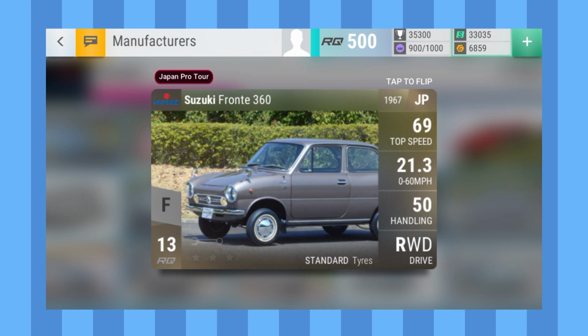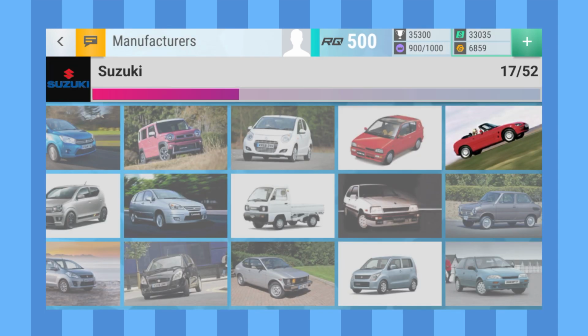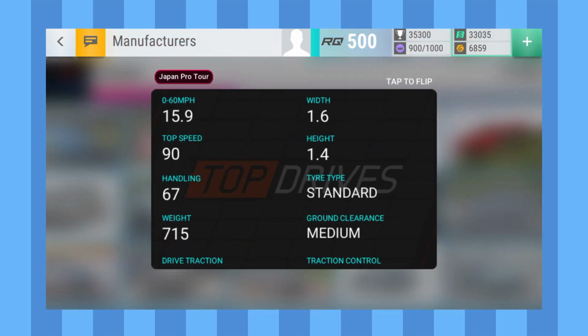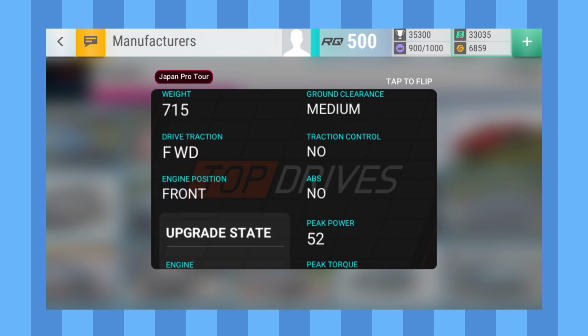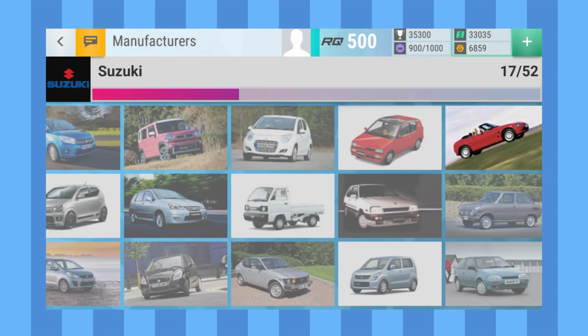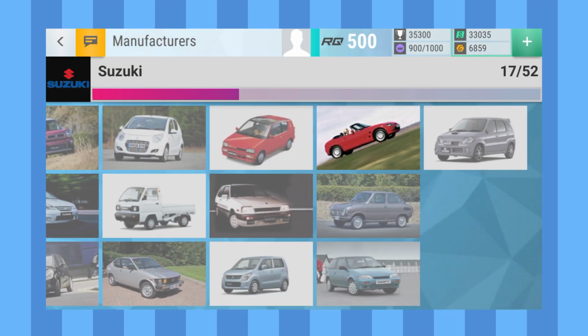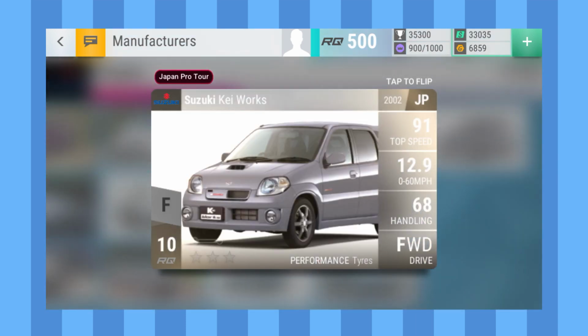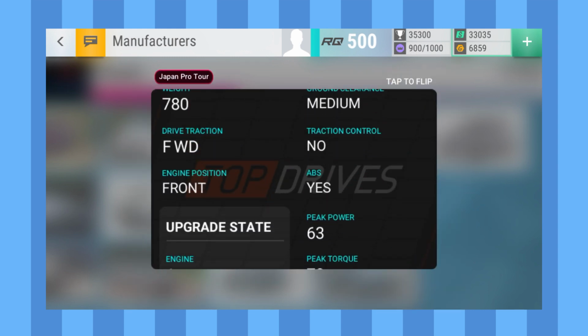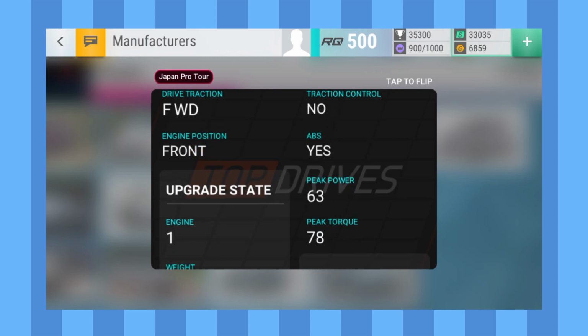Then the Fronte seems easy fuse with horrible stats to me. Turning to the finish with the Swift, which is already much better than the previous Fronte, looks okay to me considering only asks for 13 RQ. Medium clearance, standard tires, passable stats altogether. Last but not least, the K works. Light, 10 RQ, almost 70 handling to start with, medium clearance, ABS, great car to take to the twisties.